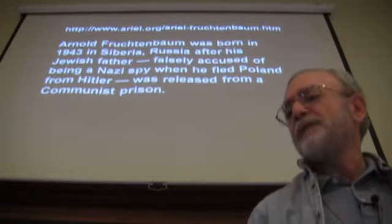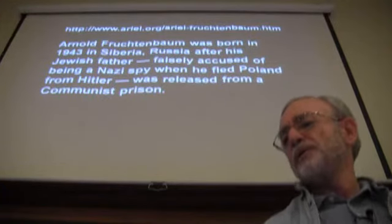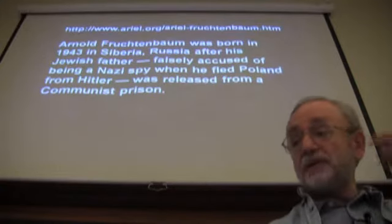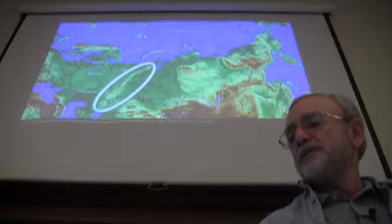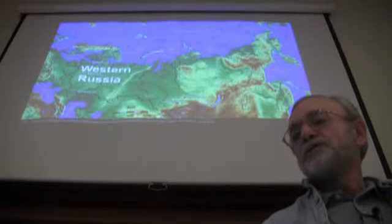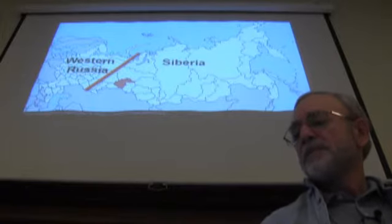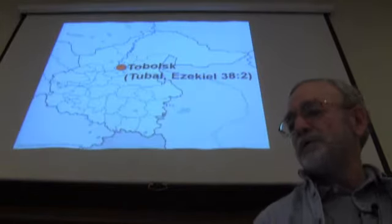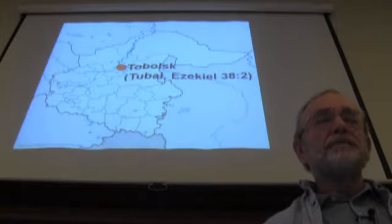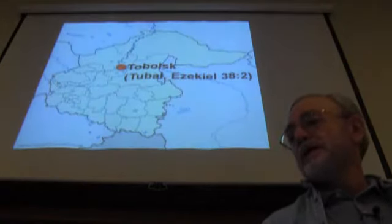Arnold Fruchtenbaum was born in 1943 in Siberia, Russia, after his Jewish father, falsely accused of being a Nazi spy when he fled Poland from Hitler, was released from a communist prison. So just to give you a geographic orientation, this is Russia. Here are the Ural Mountains. This mountain range provides the border between Western Russia and Siberia. The red province is the province in which the town where Arnold Fruchtenbaum was born is located, and that town is Tobolsk. Tobolsk was the capital of Siberia. It is also known as Tubal in Ezekiel 38:2. So Tobolsk, the capital of Siberia, was where Arnold was born, 1943.